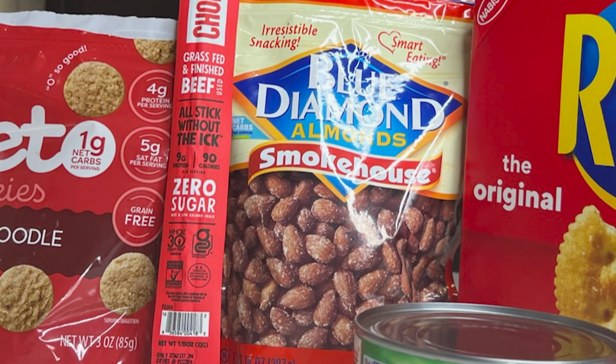Another snack I like to eat is the Diamond Smokehouse nuts. Those are really good nutrition wise. They're really good for you. I like to snack on those. Again, I don't snack all the time, but when I need a go-to, that is one thing I go to.